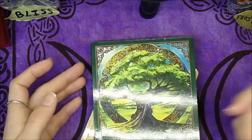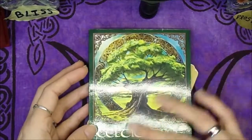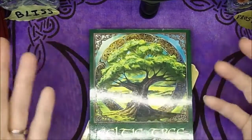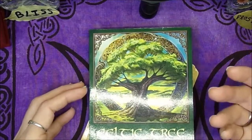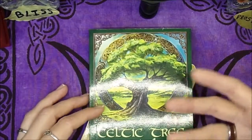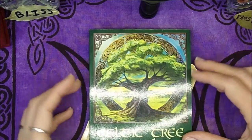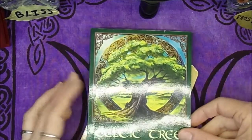a new oracle deck, or you want to get into the Celtic tradition itself. This is kind of the basis. It talks about the Celtic trees and the alphabet, and it gives you that introductory insight to the Celtic path. And then you can go on from there. So, like I said, I just wanted to share it with you.